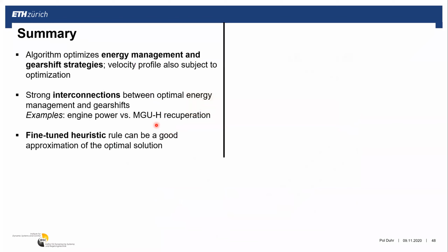Which brings me to the end of the talk. To summarize, we have seen an algorithm that optimizes the energy management and the gear shift strategies in a time-optimal fashion. And the velocity profile therein is also subject to optimization. And you have seen that we iterate also over the velocity profile. There are strong interconnections between the optimal energy management and the gear shifts because there are trade-offs in the power unit. And one example of this was the trade-off between engine power and MGU-H recuperation.